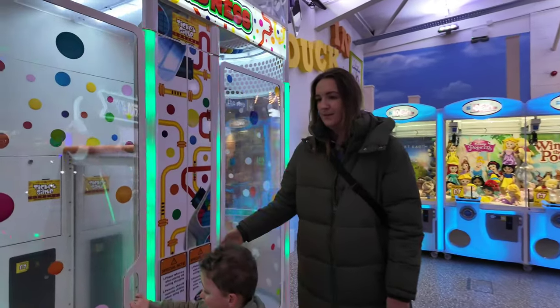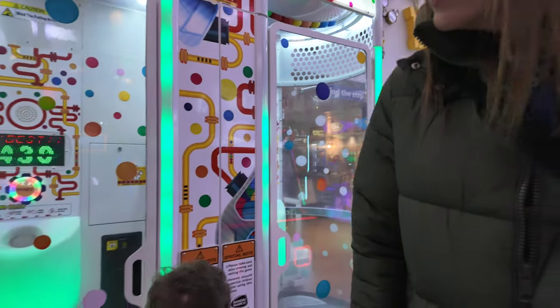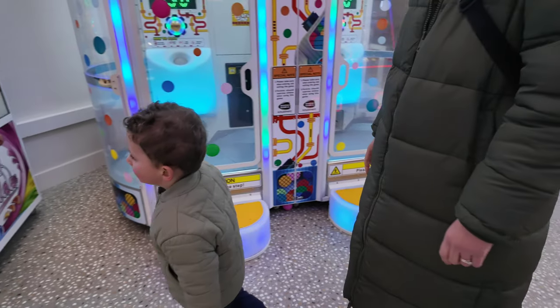What do you think, Ollie? Are you going to go in here? Ball madness. Wow, this is exciting. Yeah.